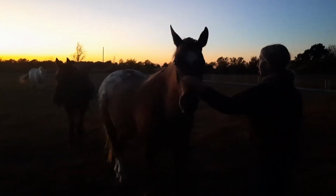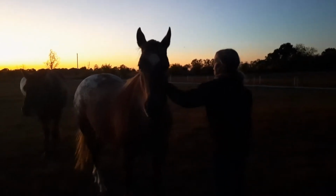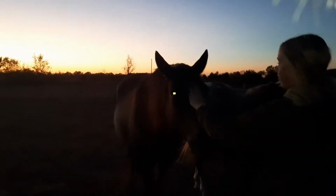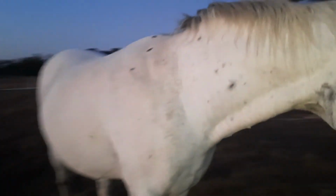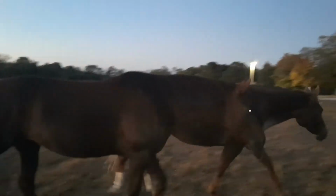Okay, guys, so this one right here is Legacy. She's an Appaloosa. She's a really good horse. And then this one right here is Sally. She's a quarter horse. She's really good. And then right here, this white one is Abby. She's the oldest out of all of them, but she's really sweet. So here's the horses. They're all doing good.